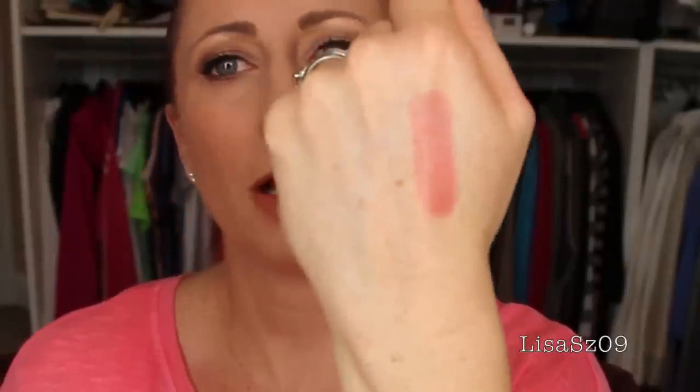Let's go on to NARS lipstick in the color Mayflower. Don't remember when I got this. It's a pretty color. It's a me color. I like that. Tend to forget about it. It's a small size in comparison to other lipsticks, so I think it gets lost in the shuffle down there.